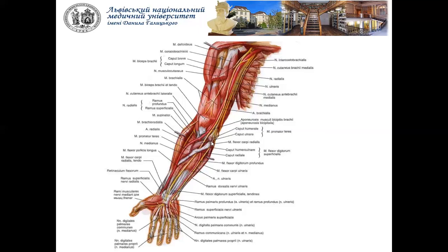So, nervus ulnaris has no innervation in the brachial region, but only in the antebrachial region. It innervates musculus flexor carpi ulnaris and musculus flexor digitorum profundus. That's all. Flexor digitorum profundus and flexor carpi ulnaris, two muscles innervated by nervus ulnaris. And in the hand, it innervates the last, smallest finger and half of the fourth.